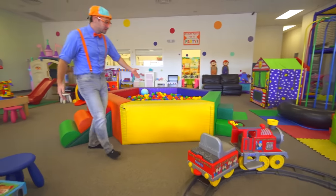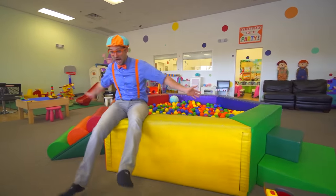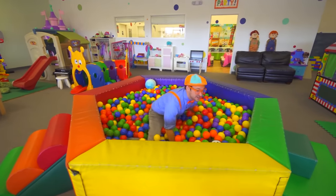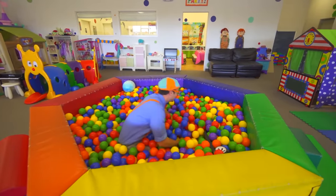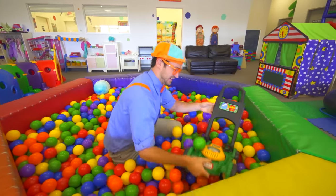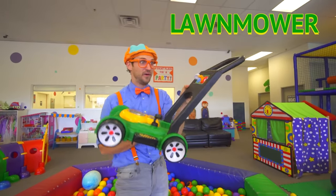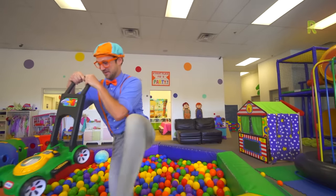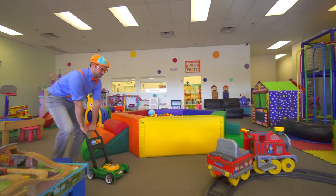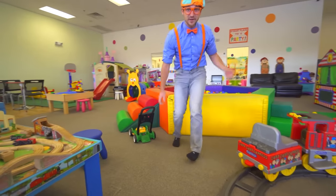Ooh, look at this. It's a colorful ball pit. Whoa, wow. So many colorful balls. Whoa, what's this in here? Wow, this is a green lawnmower. I think we should mow the lawn. Let's see what else there is in here.